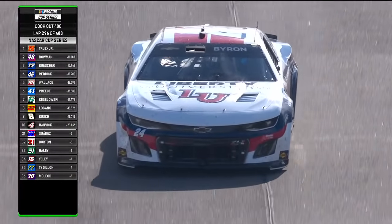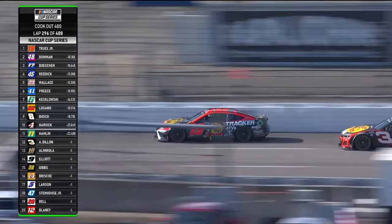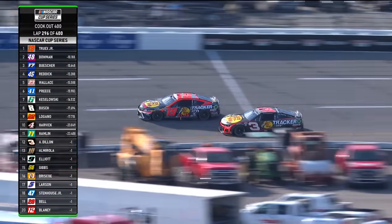Well, cycle's the question. Pit cycle is in the midst. You see Truex leading, Bowman second, yet to pit. Let's listen into the 19 and what they're thinking.